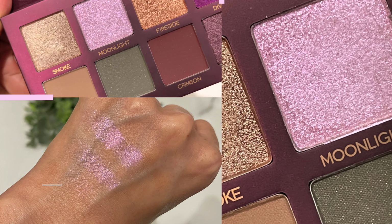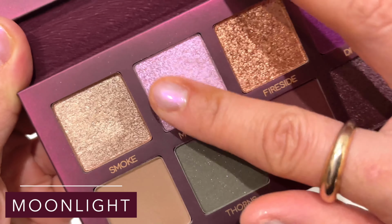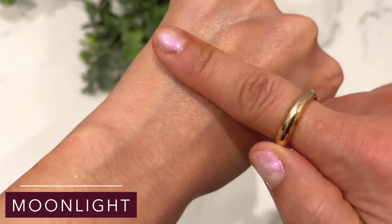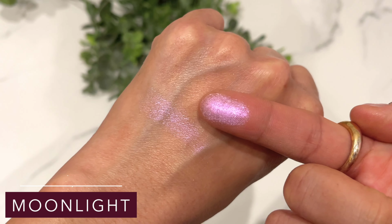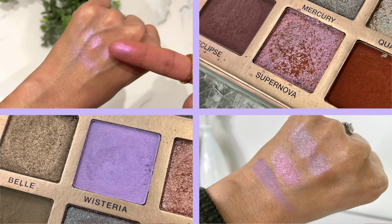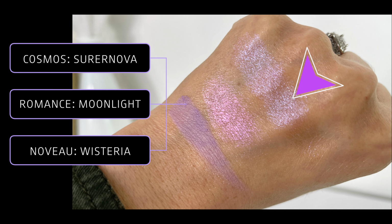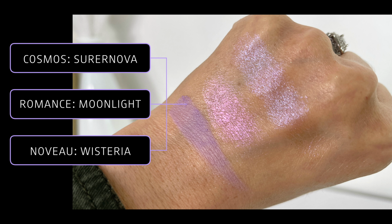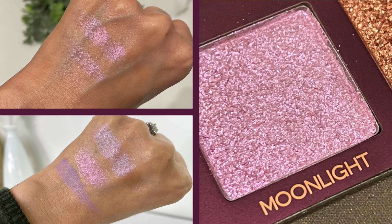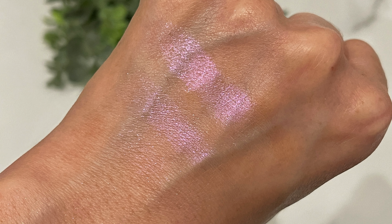And then we have Moonlight, which is a duochrome lavender with a sparkling pink opal shift. Really beautiful color. We saw that in the Nouveau palette as well with the purple matte. And then we also saw it in the Cosmo palette, and that was more of a duochrome, and I'll show you guys the swatches side by side of what those purples look like. The Supernova is a lot creamier, I would say, from the new Cosmos palette. I found that that shade was just a lot richer in my opinion, so I don't know how that's going to perform. I don't think we're going to use the purple today, but we'll see. But don't get me wrong, it is a gorgeous duochrome lavender.